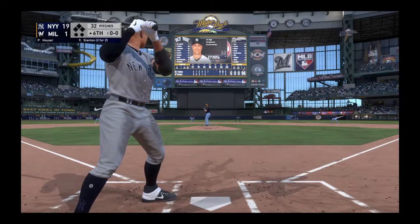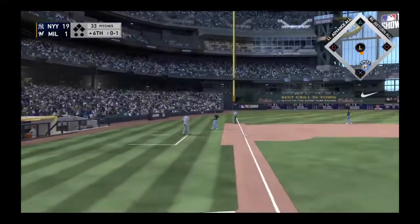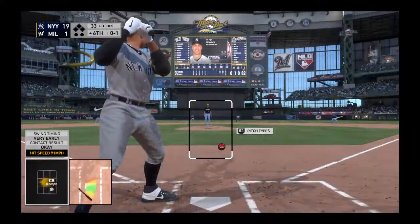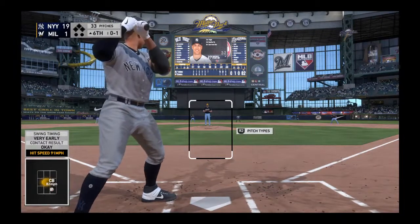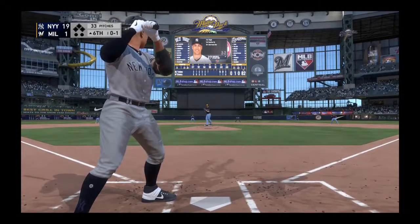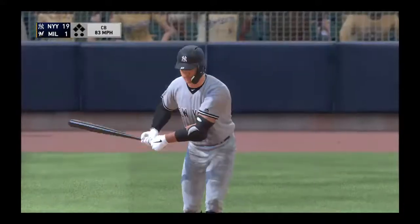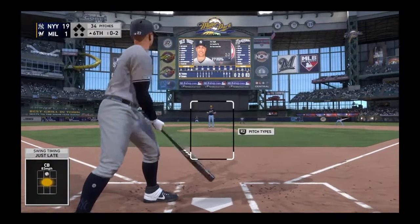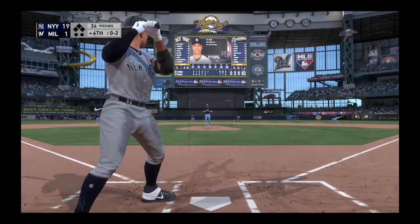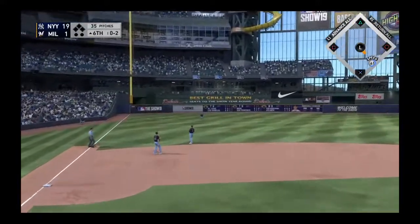Standing in now, Giancarlo Stanton. He'll go after the first pitch and bounce it into foul territory. 2 hits in 2 trips for him thus far. Into the windup. Here comes the 0-1. Swung on and missed. That strike 2. Obviously not where he wanted that curveball to end up, but I guess it fooled him enough to get the swing and miss. Line drive, base hit.